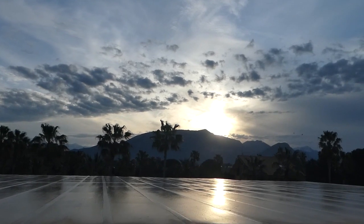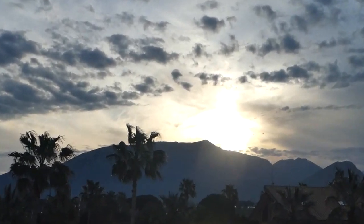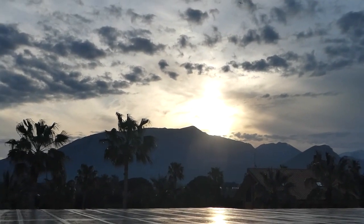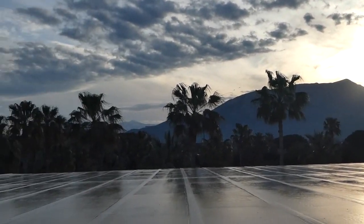Okay, so it's the morning of day 3 of our weekend. This is the view from our hotel balcony. It's so beautiful. Last night we had our fancy dinner. I'll insert some pictures from that.